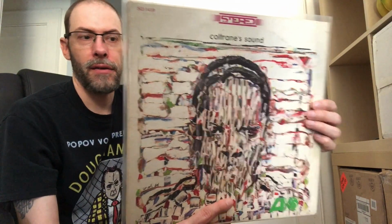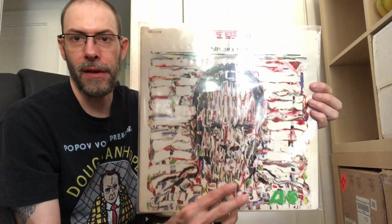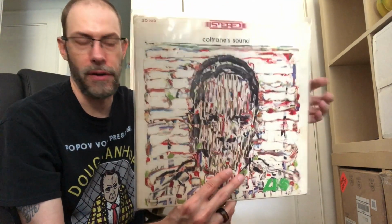This record, loved this one. Found this the first time I ever went into Underdog Records in Winston-Salem. It was the first thing I saw on the wall, and I immediately grabbed it. Early stereo press of Coltrane Sound on Atlantic, in great shape. This was an amazing deal. I think I might have paid $20, $25 for it. Great record.